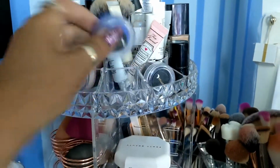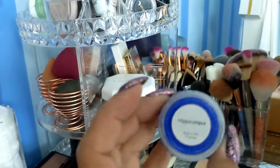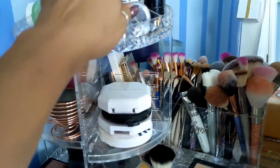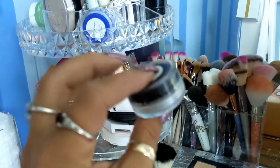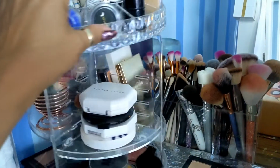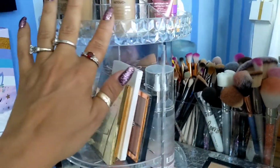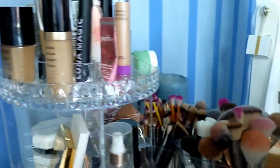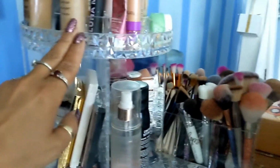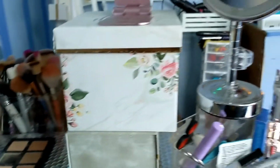This is from Fantasy Cosmetics. It is a cake liner. I do love this stuff, but you do have to get it wet and you need to play with it a little bit to see how wet you've got to get it to actually get it to apply and stay correctly. This is from Private Society Foundation, Wet n Wild, Too Faced. We got some Believe Beauty, some L'Oreal, some CoverGirl. So much, you guys.